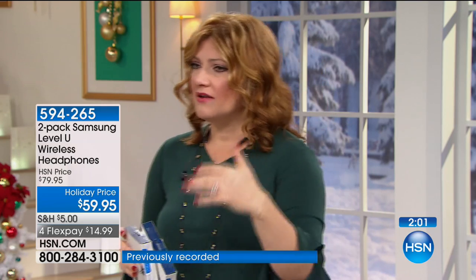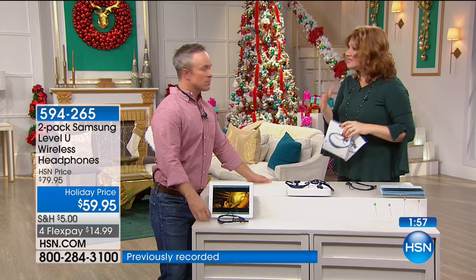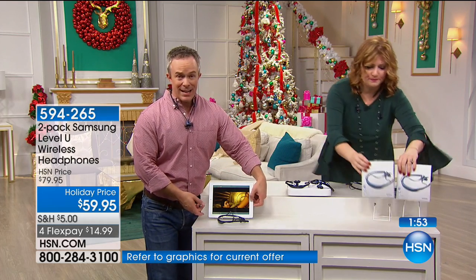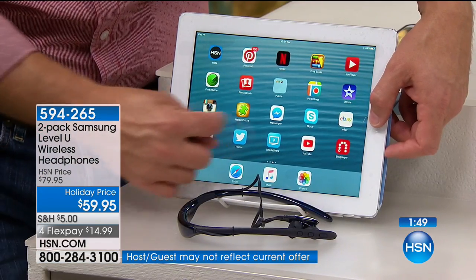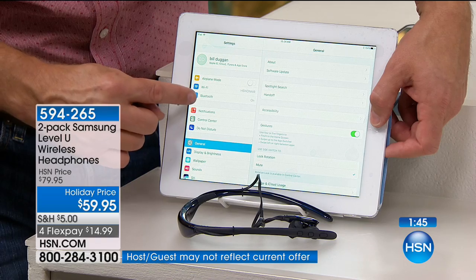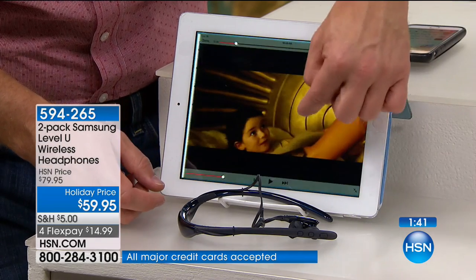But Bill, if someone's unfamiliar with Bluetooth and they're unfamiliar with how am I going to sync this? Is this going to be difficult? So simple. No. Can you give any tips? Well, seriously, you go to your settings on your phone or your tablet or your TV, and normally right below Wi-Fi is your Bluetooth, and you're gonna make it discoverable. More importantly, there's directions right there to make it happen.